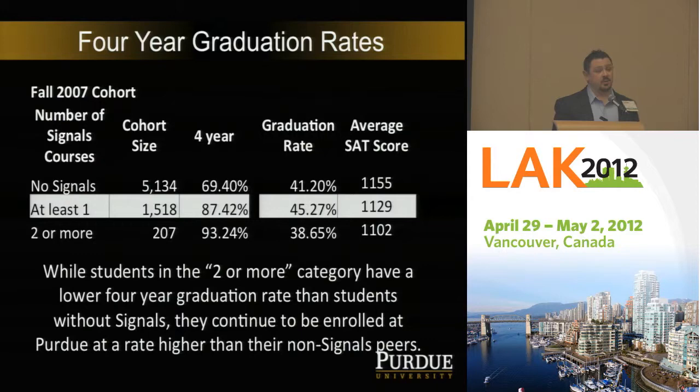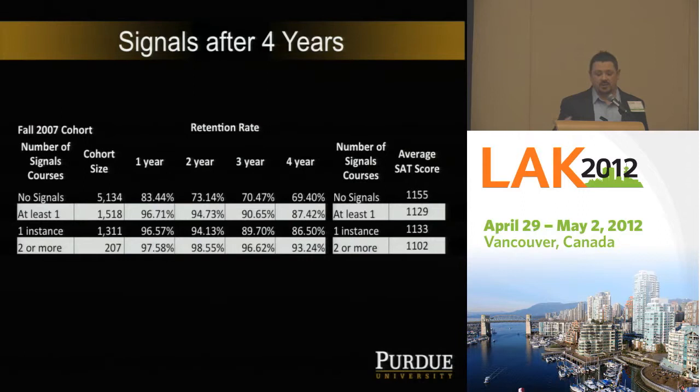But the interesting thing here is if you look at the SAT scores, the students who are least academically prepared, as measured only by SAT score, actually are retained at higher rates. It happened, you can see it on both screens. It's far out on the right-hand side here as well as the far right on the other screen.